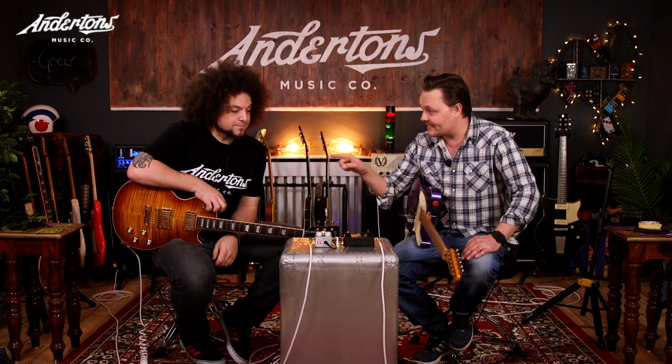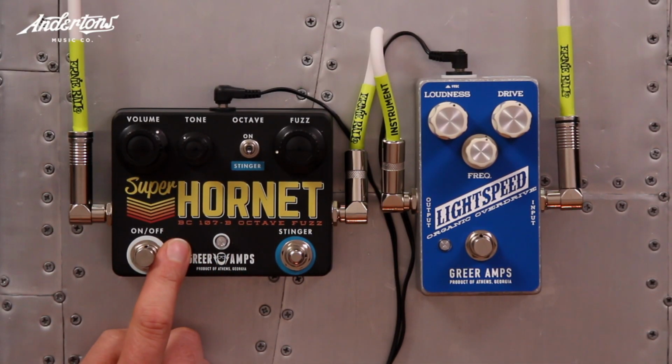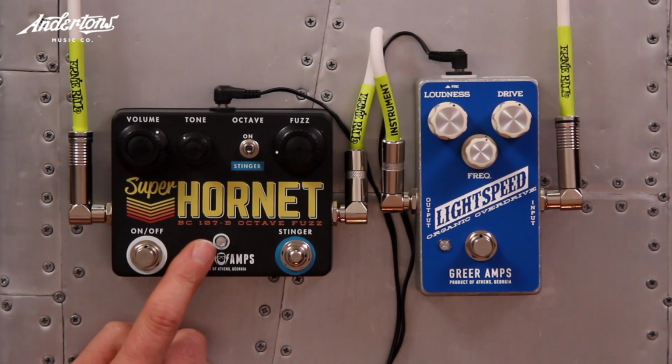Anyway, let's move on to the Super Hornet. The Hooper Hornet. Right, guys. So the Super Hornet Sting. Stinger. Got a sting in the back. So this has got the BC107B transistor in here, which it's a cool pedal. I'm not really familiar. If it sounds good to me, I'll have it. Neither of us are really the wiring experts here. If you want to check that out, go to see Mick and Dan, and they'll open it up and tell you everything about it.